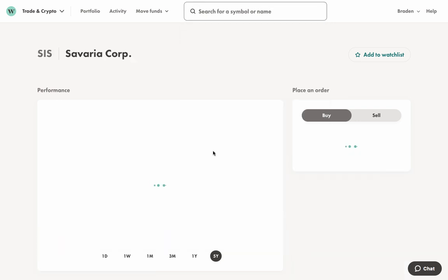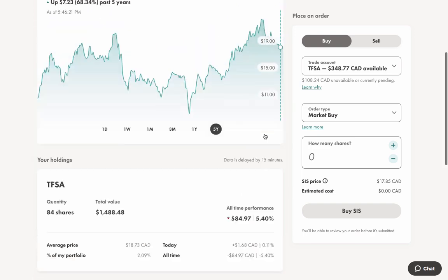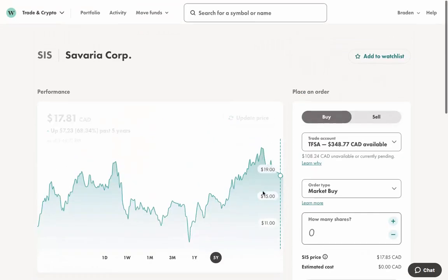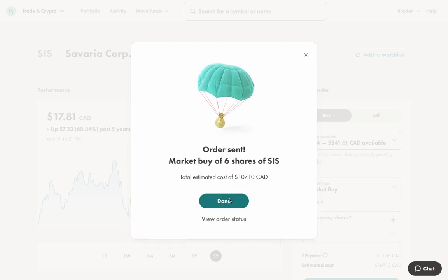Okay, SIS, Savaria. These guys, the last 5 years, they're also coming down from a recent high, and that's okay. I have dropped into the negative with them, and so I'm just going to start writing this down, reducing that average price as we go, and taking the yield. The yield's not so high, but they're paying monthly and strong candidate for dividend growth. So with these guys, I also want to take about $100, so we're going to take 6 shares in them and confirm that order. Okay, cool.